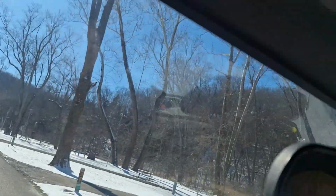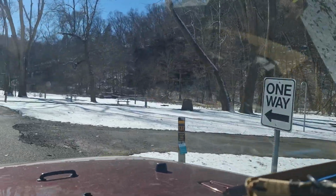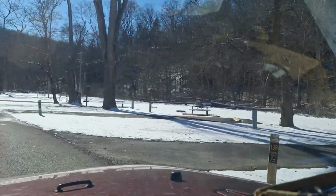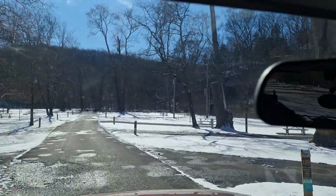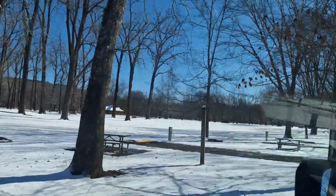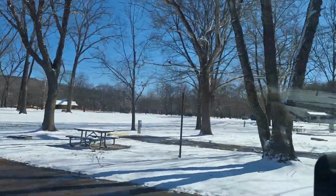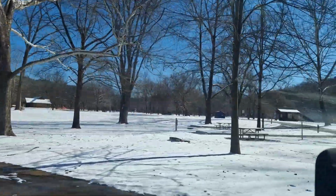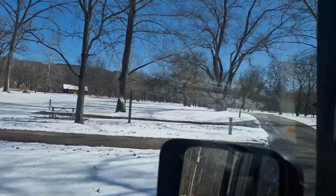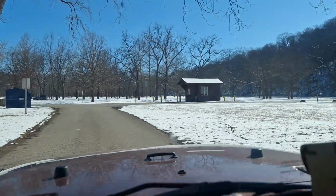Over here on this side, there's only gonna be a bluff behind you. 137, 138, 139. Okay, now over here, you only have grass behind you. 142, 144. These sites are kind of close to me, but we're peculiar people. We'd rather camp without any electricity and out by ourselves.